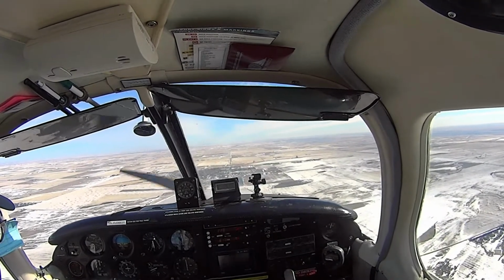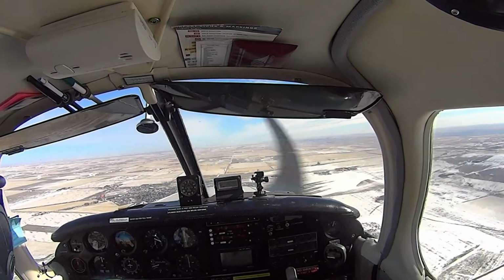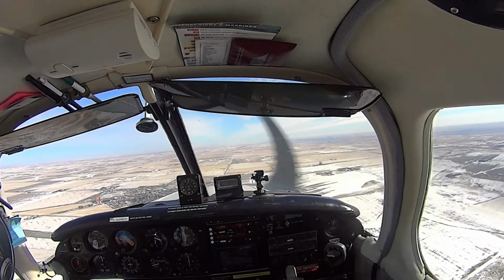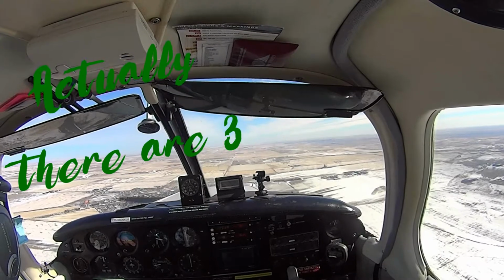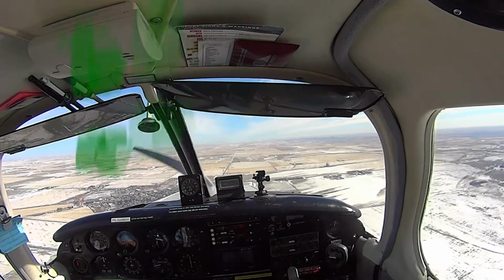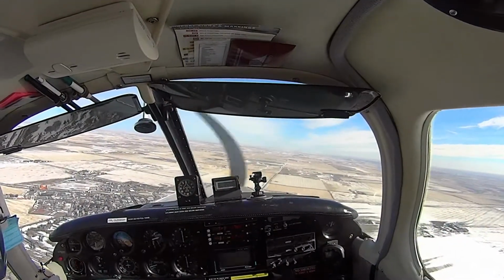Now the runway all looks bigger. Now this windsock is always hard to find. There's two of them actually, and I can never seem to find it. Yeah, it's the north one. Okay.